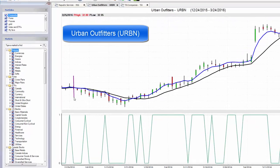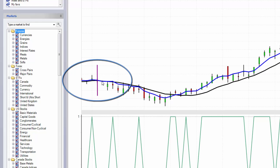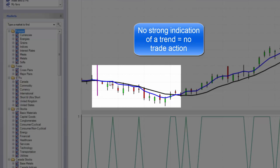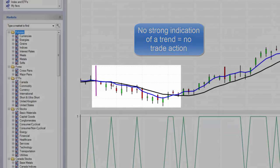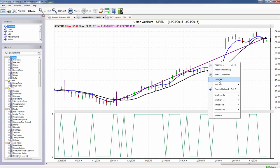Here's Urban Outfitters. If you notice right here, you had a nice indication where the blue line crossed the black line, but you'll see it kind of rode, okay? Now what this means is that, not a real strong indication one way or the other. However, all of that changed right here. Now this is towards the middle to end of January, where you did have a crossover to the upside. Your neural index was at a position of 1, and this was telling you something different. There was a gap between the lines. This means there's a nice opportunity for a trend change, and there's going to be some strength behind it.